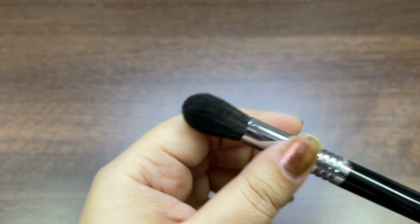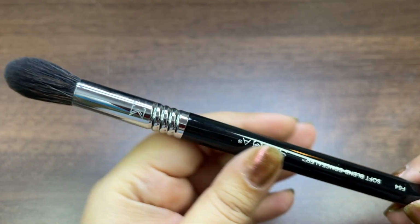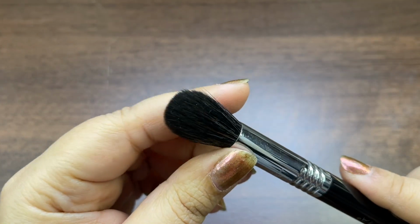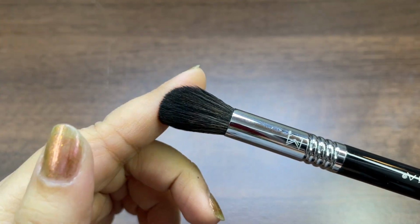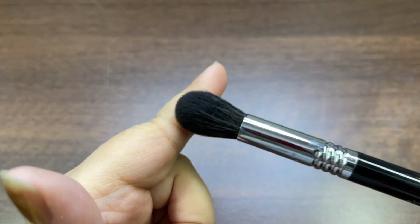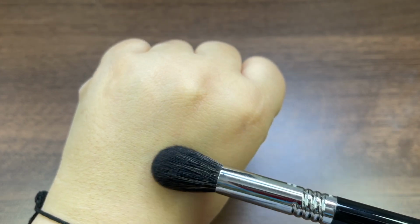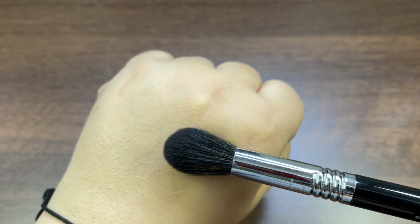Then we have this one. This is the Soft Blend Concealer. And I really love this brush as well because this is excellent for blending out the concealer. It's not great for application, but if you do the dab dab dab motion, you can cover a really large area, especially the entire under eye, super quickly with this brush.